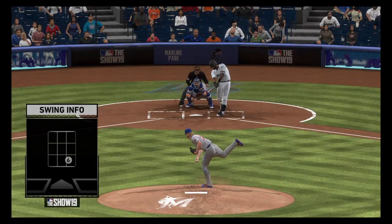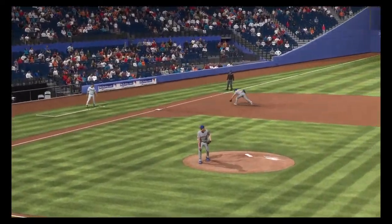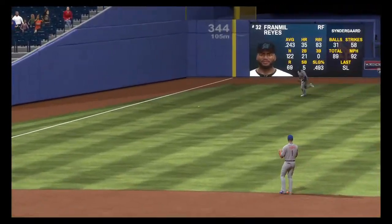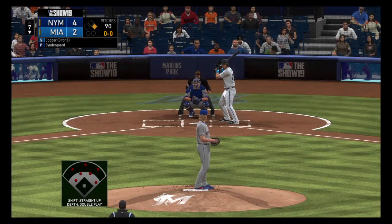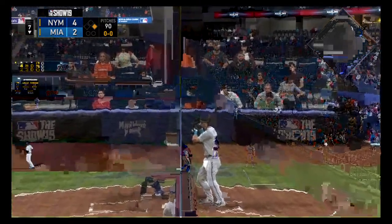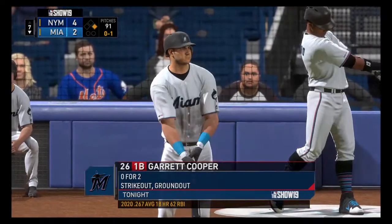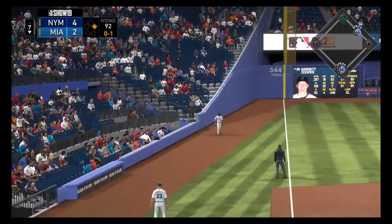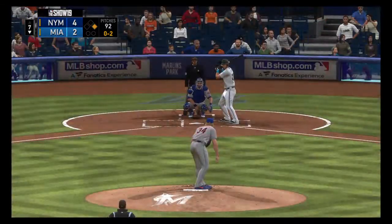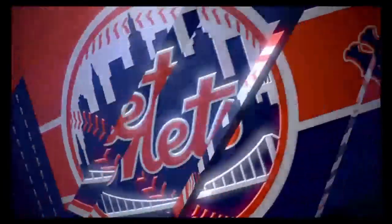The first baseman, Garrett Cooper. Hit hard down the right field. Ball. Behind 0-2 now. And he's set down on strikes for the second time tonight.